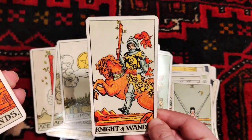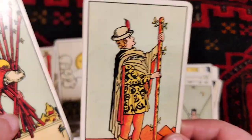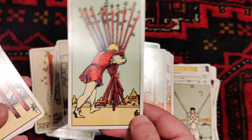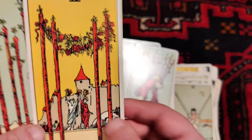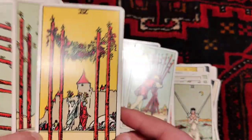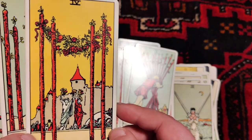The Knight of Wands, again lizards. Page of Wands, Ten of Wands. Oh, I have here Four of Wands. Well, yeah, it came a bit early, but again, beautiful card with a lot of details.